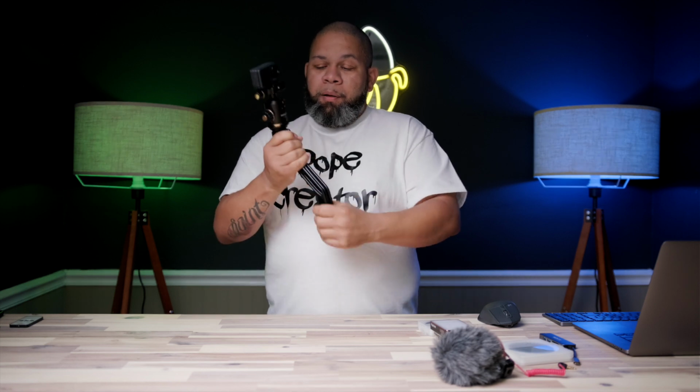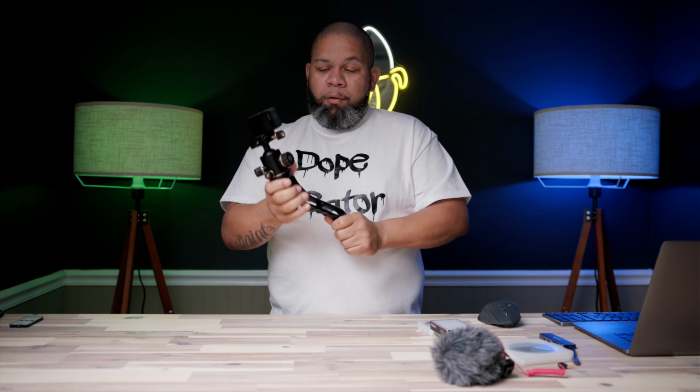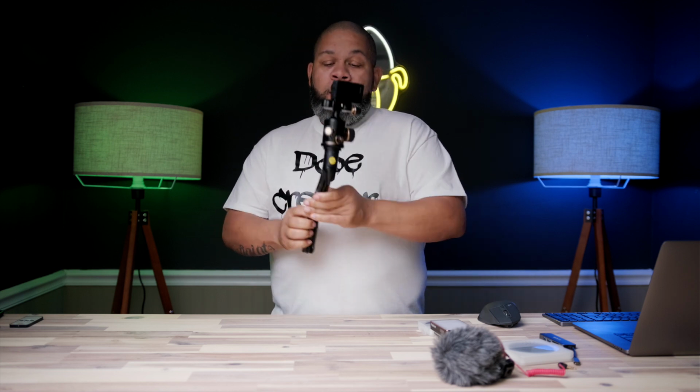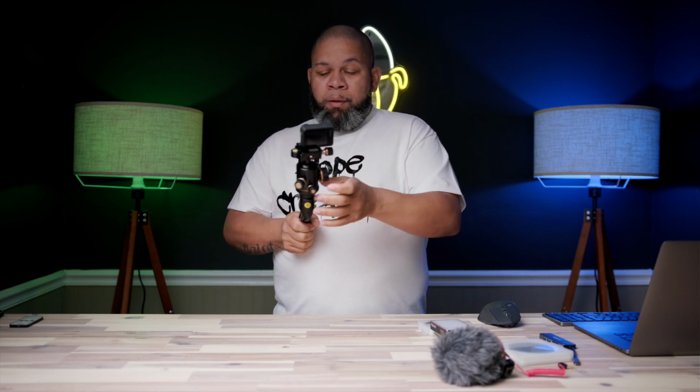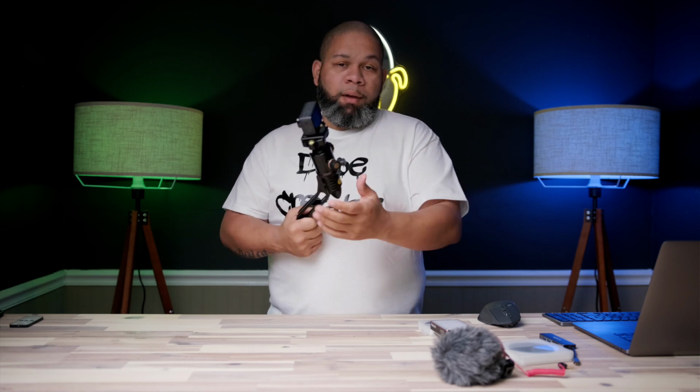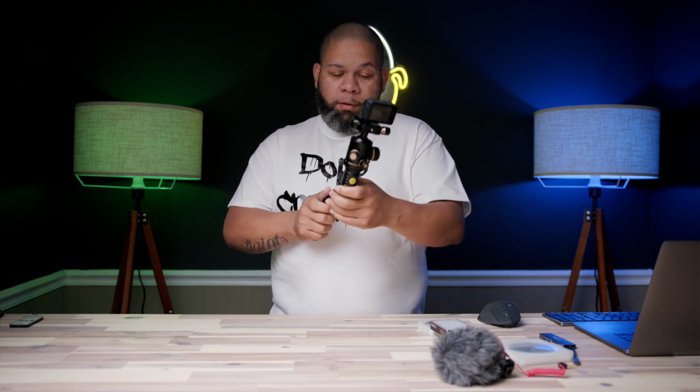So, Switchpod, $99, ball head, $40. I think they go hand in hand, which makes the price a little bit more combined than $100. But it's up to you whether you want to use the ball head or not. It does come ready to go out of the box. You can mount your camera on it, whether it's an action cam or DSLR, mirrorless, etc.